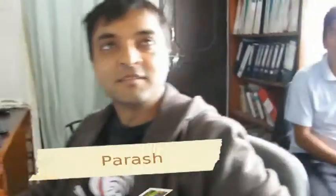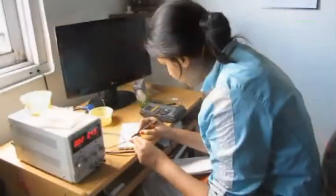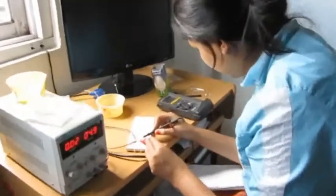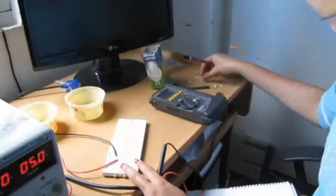Hello everybody. Hi Dad. Hi Dana. This is Pramod. Hello. And Paras. Hi. And Sanchita. Namaste. What are you doing, Sanchita? Can you explain? Measuring the voltage across the LEDs. That's because often the LEDs that we get here vary a lot in terms of the voltage, so we have to go through and check them.